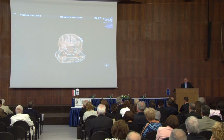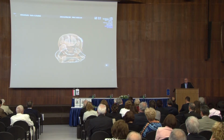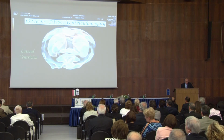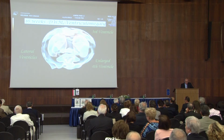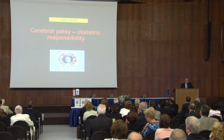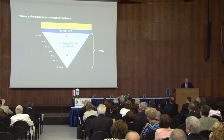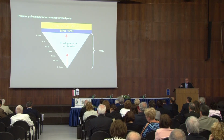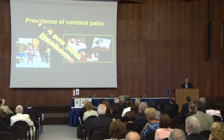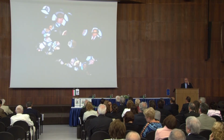If you look at this picture here, this is so-called 3D HD silhouette ultrasound, already available on the market. You see intracranial structure, you see everything inside the body. And you see 16 weeks ventriculomegaly, you see lateral ventricles, you see an enlarged fourth ventricle, and that is probably promising in detection of cerebral palsy, which I do believe is an obstetric problem, because 90% originate in utero, and the incidence has not changed since 1951. Who should detect them? You and me. When? Tomorrow. It's already too late. There is a test which helps, and prevalence is 1 to 4 per 1,000 live-born babies. In America, there are 1 million adult people with cerebral palsy.